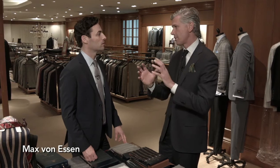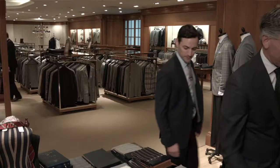Why don't we do a final fit with the shirt, the trouser and the jacket. Gives you an idea of the general look that it will be. Of course, then it'll be customized to your measurements and everything, but at least you have an idea of what the finished product will look like. Great. Let's do it. So let's do that.